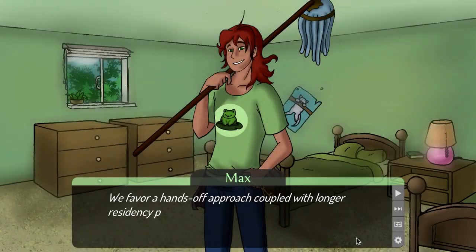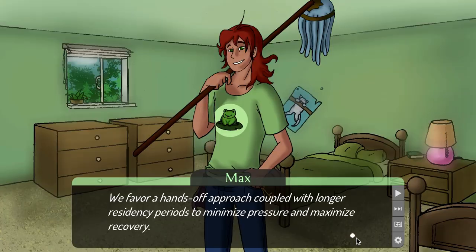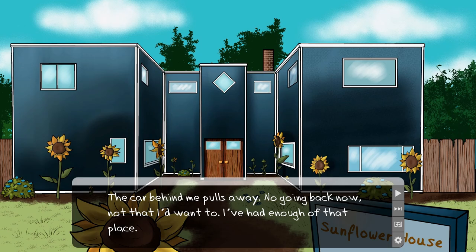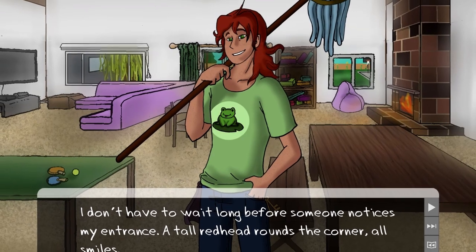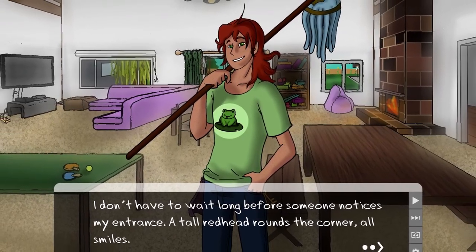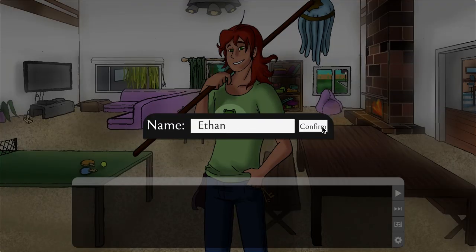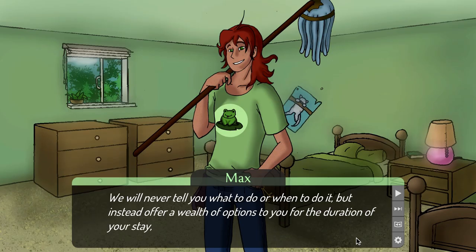Halfway Home was the last game released in 2018. It is a visual novel that has a disclaimer at the beginning for mental health issues. The Sunflower House is where we spawn. I like that the simple art style contrasts against the detailed characters, one of which you can name, aka your character. This person's name is Max.